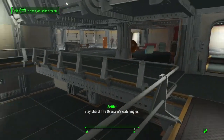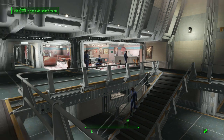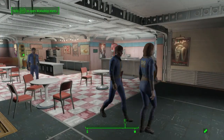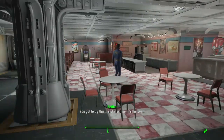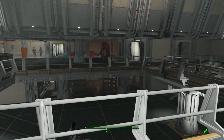Stay sharp. The overseer's watching us. Yes, I am. It's a little creepy, isn't it? No! I can make it creepy. You gotta try the slot machine. It's the best. Anyway. Alright. Well, yeah.